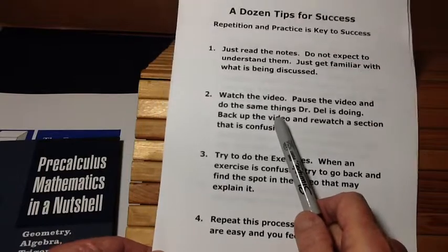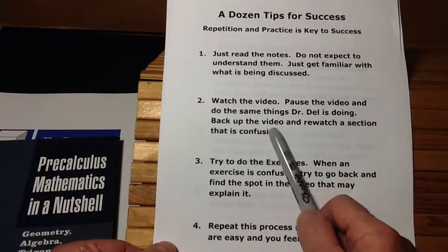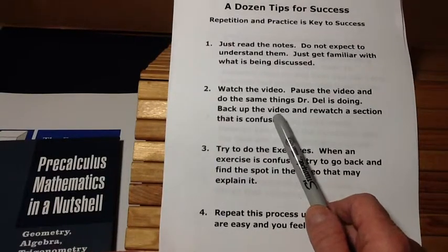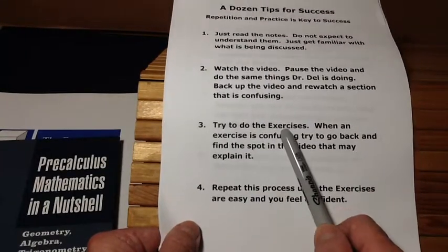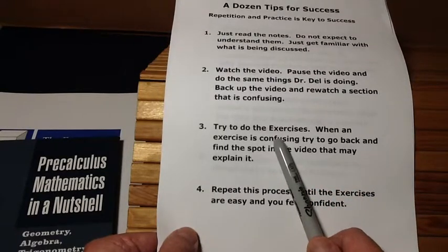Now, part of watching this video is to pause and do the things I'm doing so that you can actually do the same problems I'm doing, use your calculator the way I'm using it till you thoroughly understand it. And once you've done that, then you're ready to try the exercises because the exercises are going to test whether you understood what you've now learned from the video, from me, and from the notes.